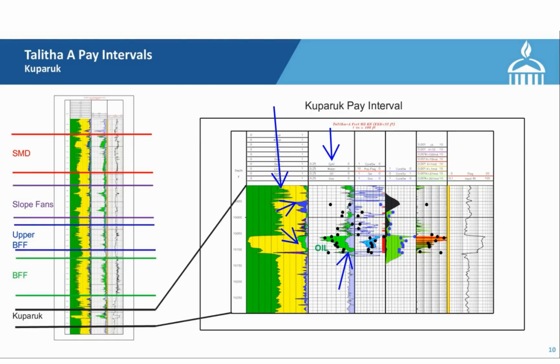And as you can see, there's a very strong relationship between the two. When we go to the next track, what we're looking at is the water saturation. So this zone here, where the Kapark is, that's the most interesting zone. And you can see that the water saturations from the core highly match the water saturations from the log analysis.